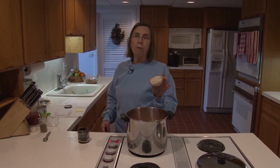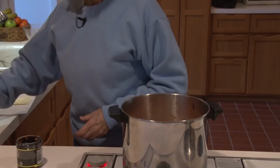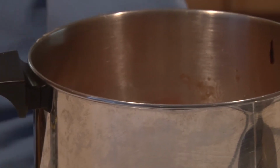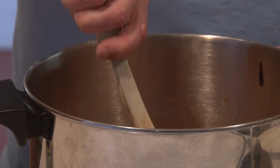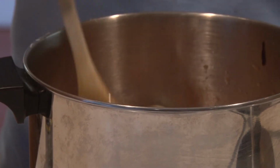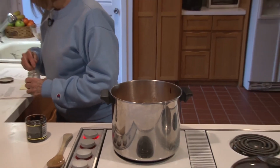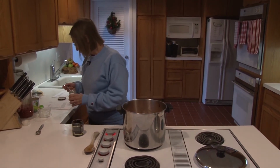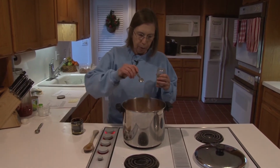This is 1/4 cup of white rice, and we'll add that in. That cooks normally in about 20 minutes, so you'll have plenty of time to get it cooked into the soup. We'll stir it around a little bit. And I'll add a little marjoram. We want to add 1/2 to a teaspoon. So I'll do a heaping 1/2 teaspoon of marjoram.